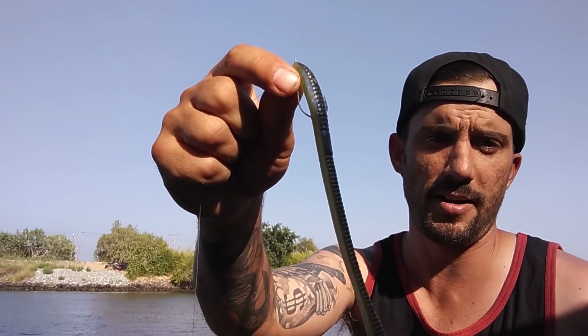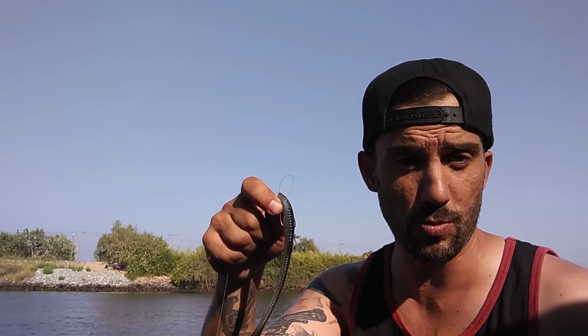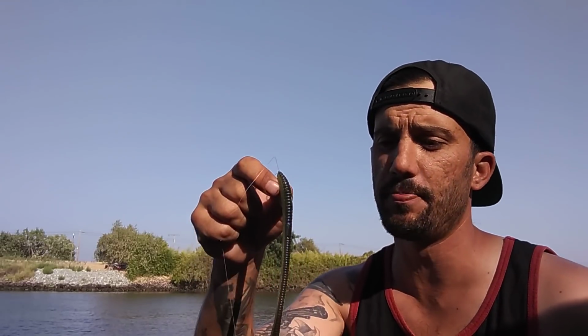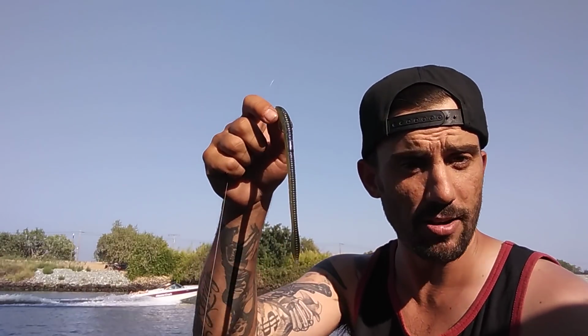I mentioned this worm last month, but I just have to mention it again because it is so deadly on the Delta right now. That's the Zoom trick worm in the Moondust color. It's basically green pumpkin with some blue flake in there. It looks like a little bluegill. I like to dip the tail in the chartreuse. This is an absolutely deadly finesse worm.